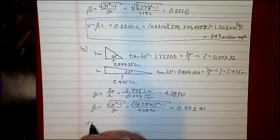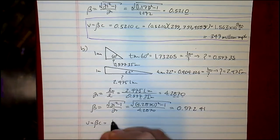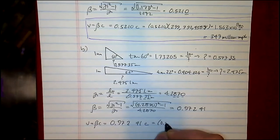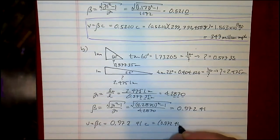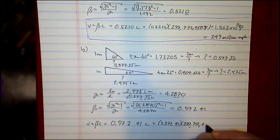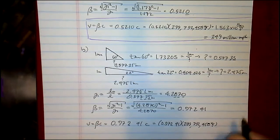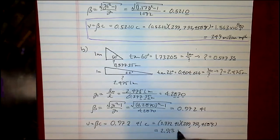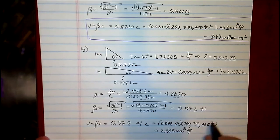And of course, V is equal to beta times C. So our velocity is going to be 0.97241 C. Again, that can be equal to 0.97241 times 2997992.458 meters per second. Again, me just being obsessive compulsive there. And I end up getting a velocity of 2.915 times 10 to the 8th meters per second. Remember, the speed of light is about 3.00 times 10 to the 8th. So we're really, really approaching that now.